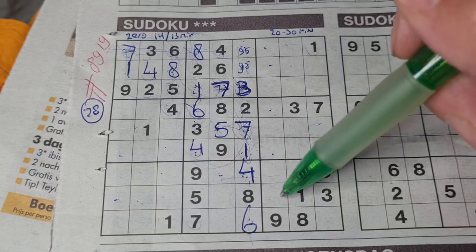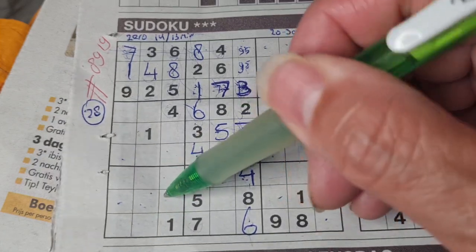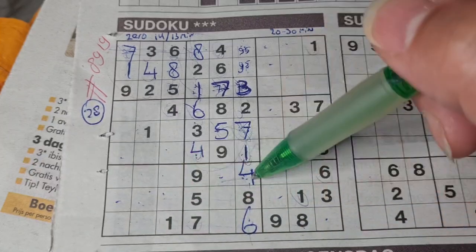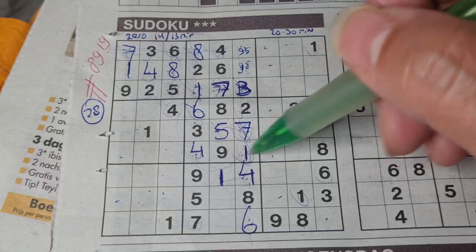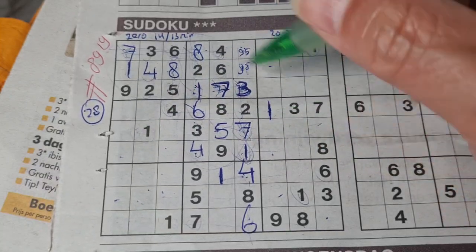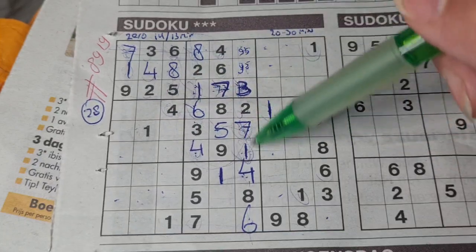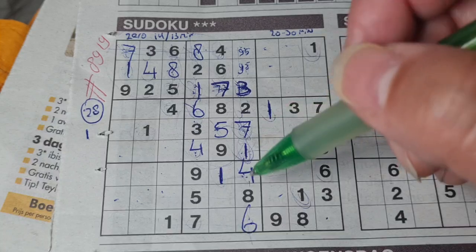Alright. And now 4. Need a 9 here. 1 in the last row, 1 in the row above. So that row, the only place left for the 1 should be there. 1 in this row, 1 in the middle row. So the row above, the only place left for the 1 should be there. And all the ones are used. I can't see digit number 1.